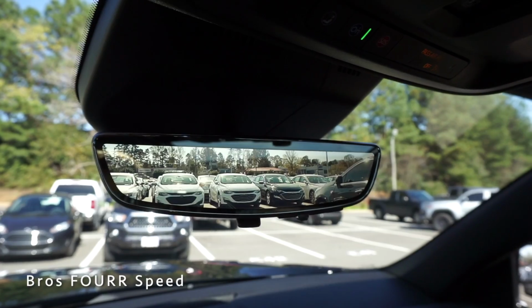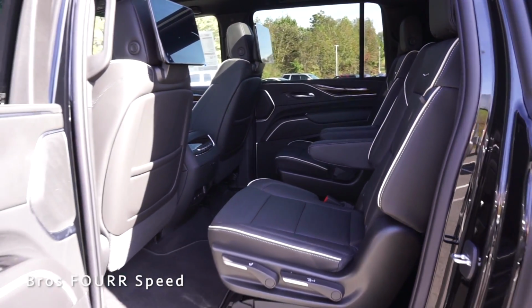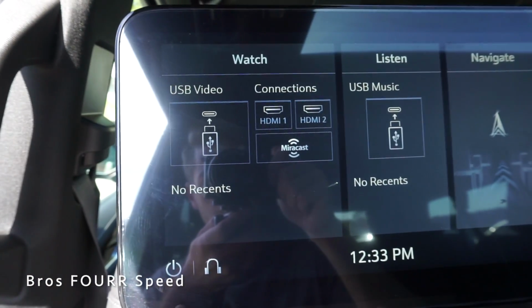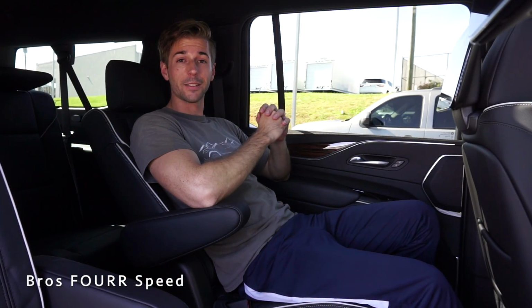more visibility behind you. Hopping into the 2nd row of the Cadillac Escalade now, you can see there are 2 individual captain's chairs. I currently have this one reclined all the way back, and the seat is moved all the way back too. There's an adjustable armrest, so you can be very comfortable in the back seat and look at your 12.6-inch screen right in front of you. You can adjust the navigation along with the music, and there's a few other settings that you can go into.